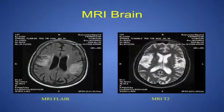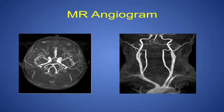And this is kind of an example of two old strokes on each side of the brain. Looks pretty symmetrical. And this is kind of what an MR angiogram looks like. It's just, again, looking at the blood vessels, but using MRI technology.